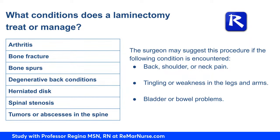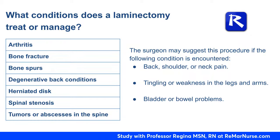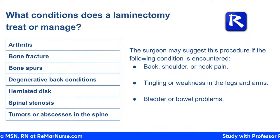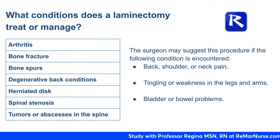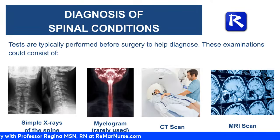Particularly, maybe not in the beginning, but when a patient starts to have constant back, shoulder, or neck pain, or starts to lose feeling in their arms and legs, with tingling and numbness, that can be due to stenosis or compression. And depending on the area of your spinal column where you're having stenosis, you will have bowel and bladder problems.